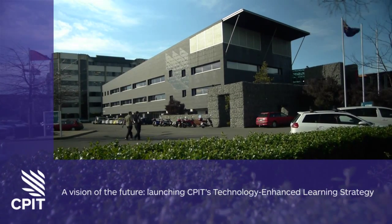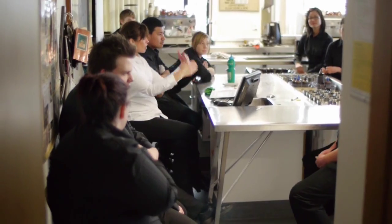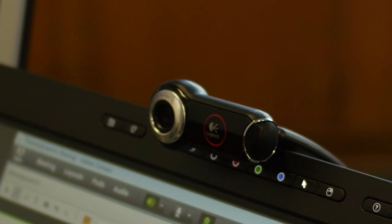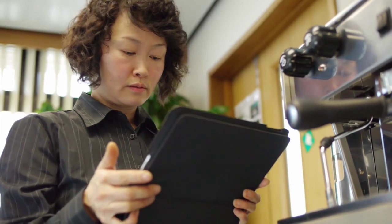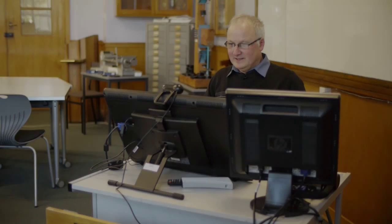CPIT is committed to ensuring successful graduate outcomes through innovative learning and teaching approaches. The use of learning technologies will be fundamental to meeting these challenges. There are many exciting initiatives taking place across the Institute, providing a new context for learning and teaching.